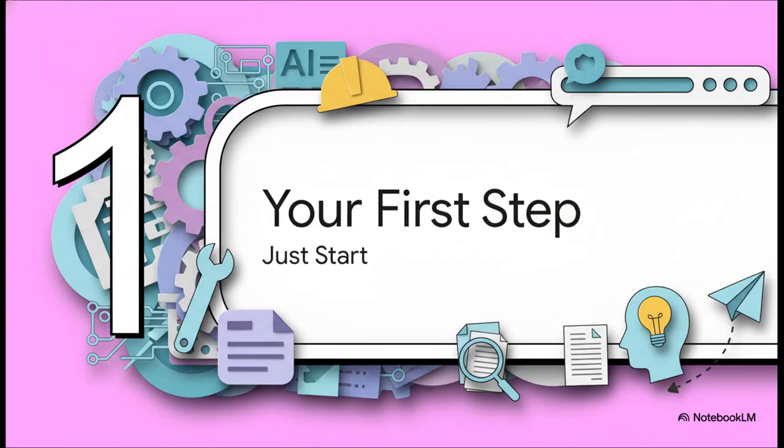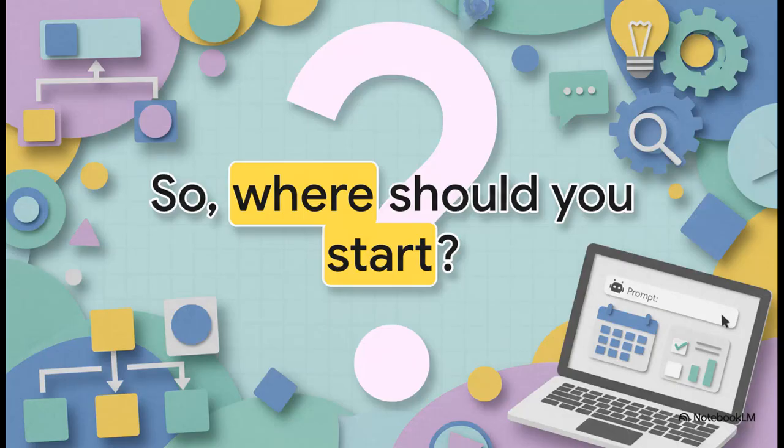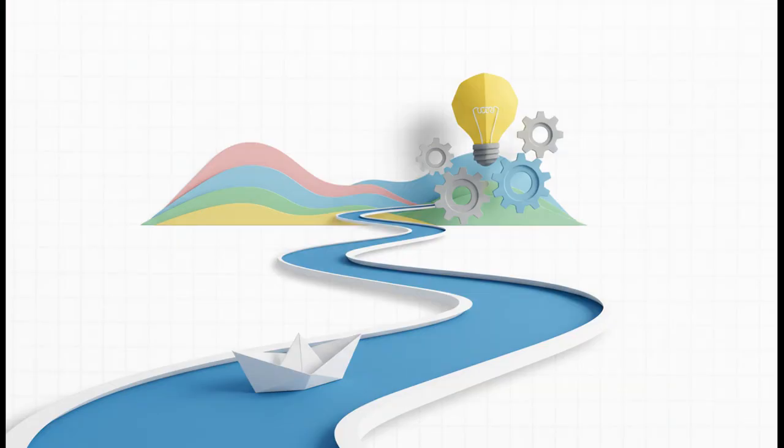Okay, so with all this new tech flying around, all this potential, it all boils down to one simple question, right? Well, what if I told you the answer is way simpler and way more direct than you probably think? You don't need a fancy technical degree or some massive budget to get going. The very short answer is just do it. Seriously. The single most important thing you can do right now is to simply start.